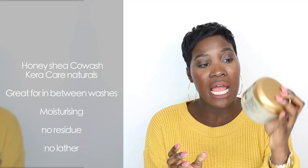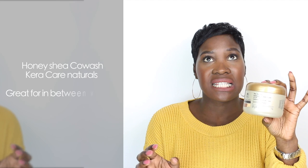Product. So I mentioned this honey sheer co-wash, and one of my clients actually reminded me that I talked about this and she wanted to know the verdict. The verdict is a yes, it's a go. I actually wash my hair with this, and instead of the As I Am that I talked about, now it's a staple in my regime. It leaves my hair feeling really soft.